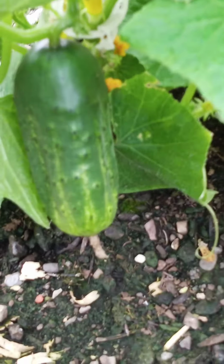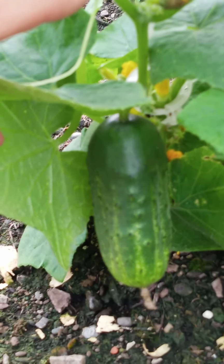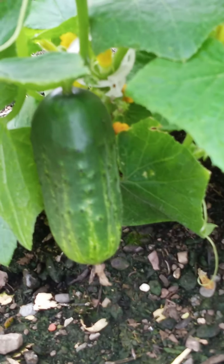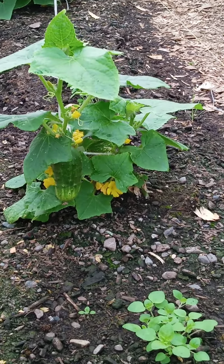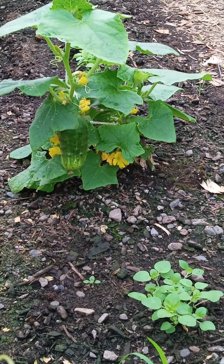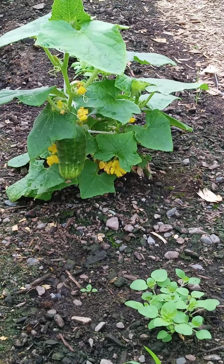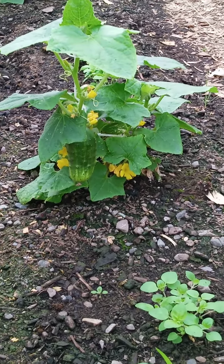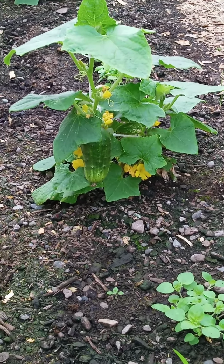Well, we're getting about that size, about jar pickle size, and they get a little bigger. And before they turn yellow, we've been picking them. Last year we did a bigger variety. They were huge, like big old water or pickle bush or something like that, but they were massive cucumbers, and fun to grow because you see them and they're just kind of a lighter green and white, but they were easy to spot, but they grew so fast.